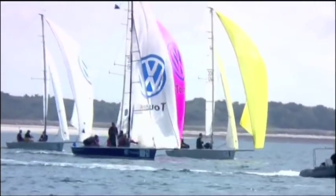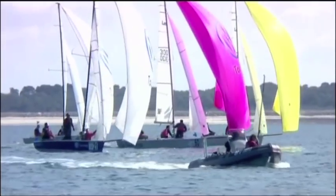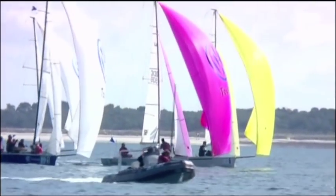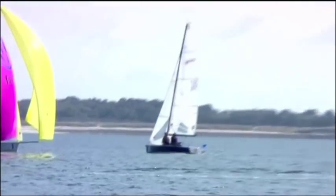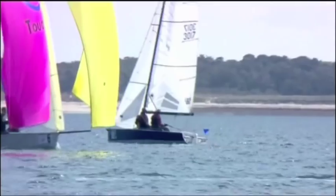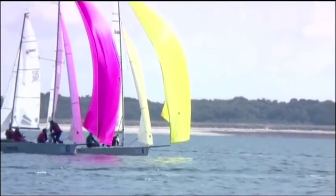Stuart's just jibed, which I think is a really good move. There's quite a lot of traffic over on his left, and as he said to us, his strategy is to try and come up this beat in clear wind. I suspect what he's going to do is make for the starboard mark. It may not be the favoured one, but I think he's dead right. He's in a good position. Why blow it by going around in the middle of a lot of boats?